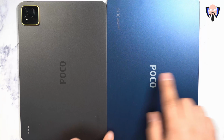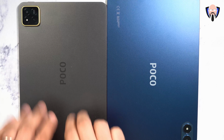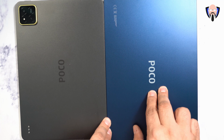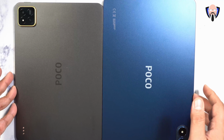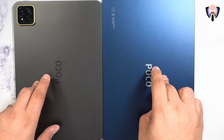Now on the right side, I have the POCO M1 and the POCO X1 on the left side. Just one thing to keep in mind is that the X1 is slightly smaller, but does support a higher resolution display at 3.2K with 144 Hz. On the M1, we do have a 12.1-inch display at 120 Hz, but this one supports a 2.5K display. So both of them are supporting high resolution, high refresh rate displays. Again, 3.2K at 144 and 2.5K at 120 on the 12.1.